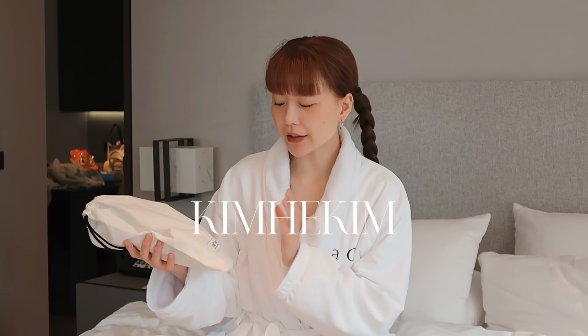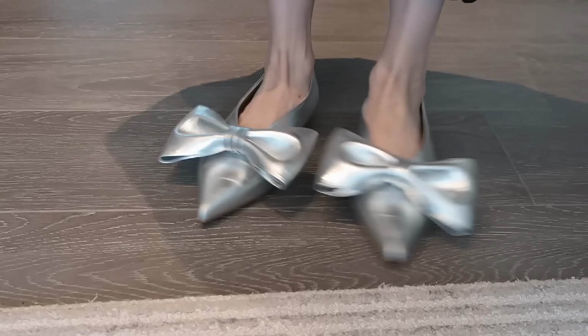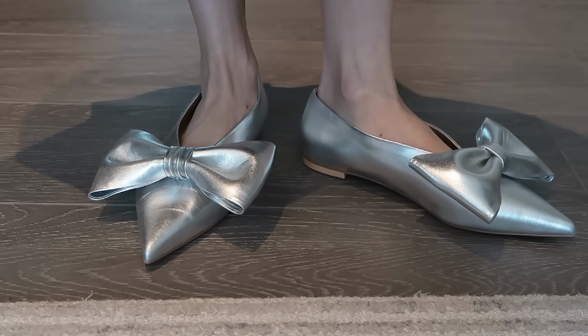This one! Oh my god. Is it Kim Hye Kim? This is a Korean designer, right? And they have Kim Hye Kim in Farfetch. So we got this beautiful, gorgeous ribbon shoe. So cute!